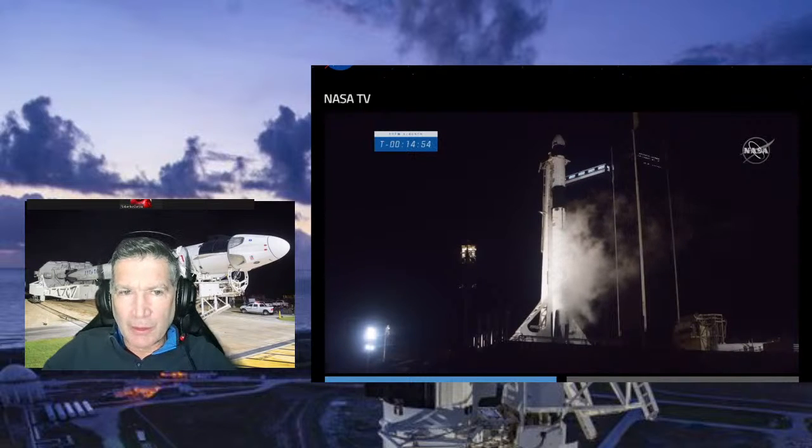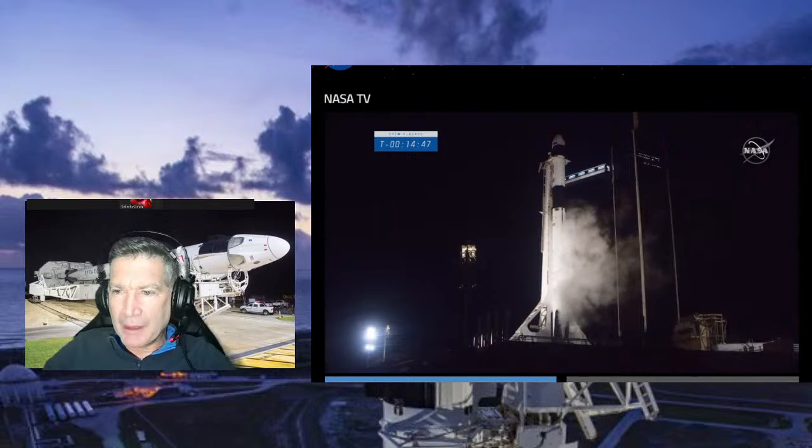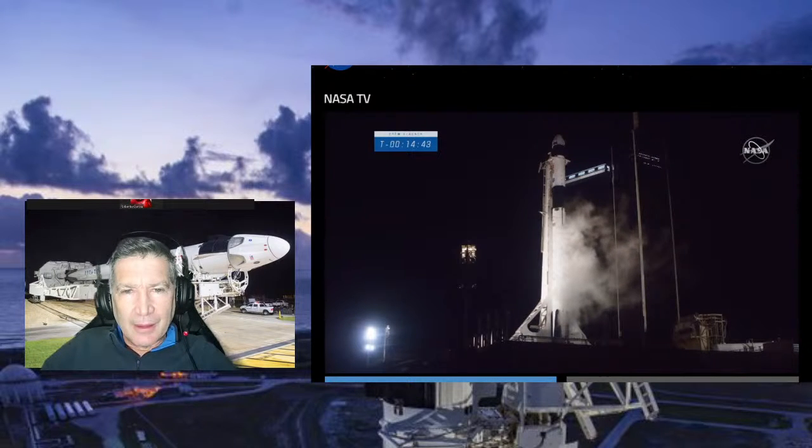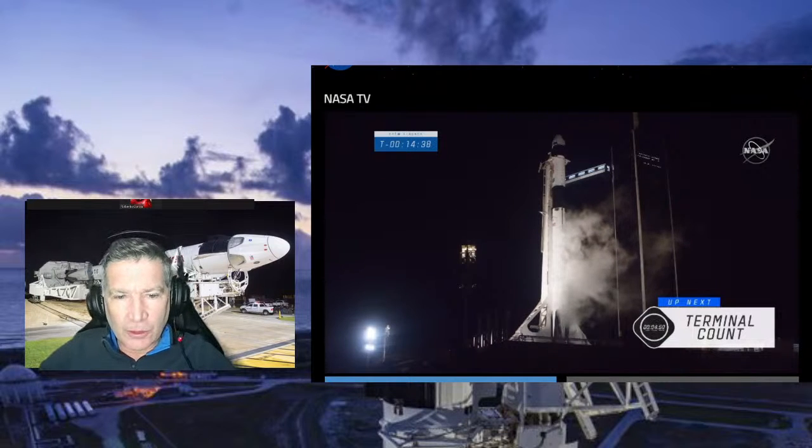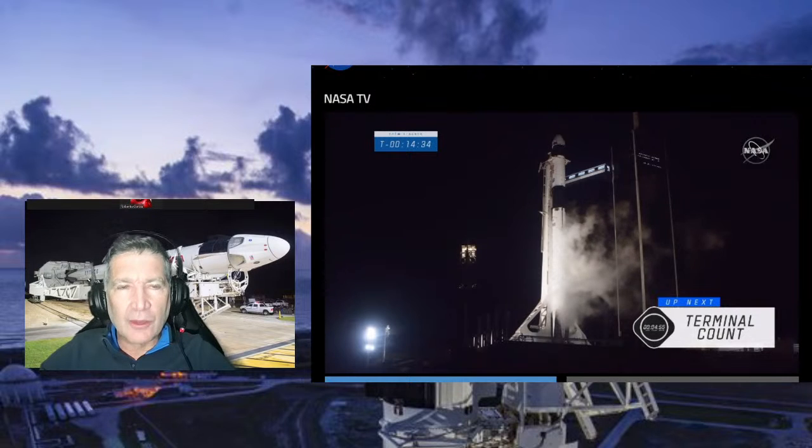As Marie mentioned, everything is looking good for launch of Falcon 9 and Dragon. It's going to come at 27 minutes and 17 seconds after the hour, just a little under 15 minutes from now. We began propellant loading on Falcon 9 on time at T-minus 35 minutes.